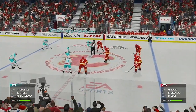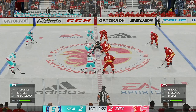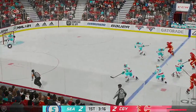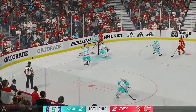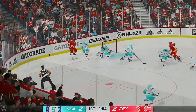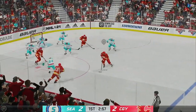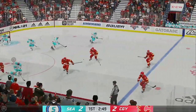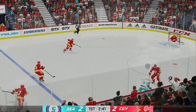Late goings of this period. We are all tied up in this one. And play resumes as the puck is dropped. Dumps it into the O zone. Seattle's got a hold of it along the wall. The Flames grab possession of the puck. And now it's grabbed by Lucic. Pokes it away in his own end. Through the neutral zone, moving the puck along the side.